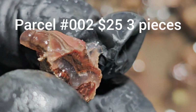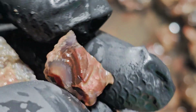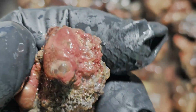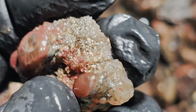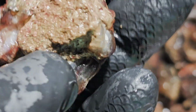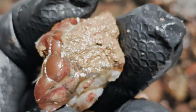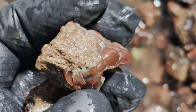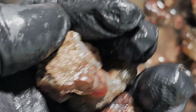Let's see, this one. This one has some pretty color. It's really well, it's stacked, it's nice. Again, it's stacked. There's some overburden that still has to get knocked off, but we have that. And then, oh, that's going to be pretty. This one had some flashes of purple. This one might be a little bit larger, but let's go with the same price. Let's say lot number 2 for $25.